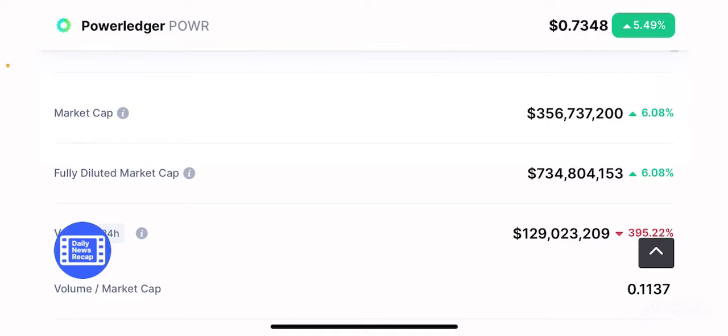And when you take a look at what Powerledger is aiming to do, it's only beginning to get started in the current market cap. So if you see, the market cap is only $356 million, which means the token has a huge potential in the future. And this is a project that can easily cross the 1 to $5 billion in market cap in the next 3 to 5 years from now, right? So I think this project has a high potential and can definitely grow in the long term.